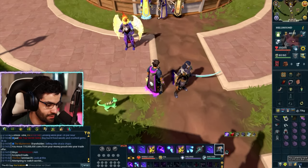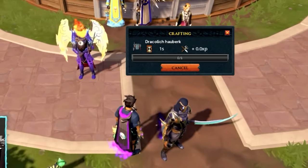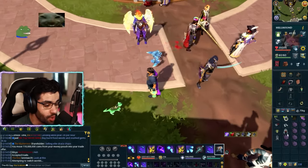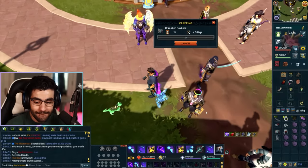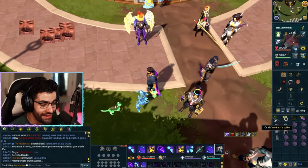My coin pouch has gone down 2 bill today. What? What? I just spent 2 bill! But I just spent 2 billion coins!